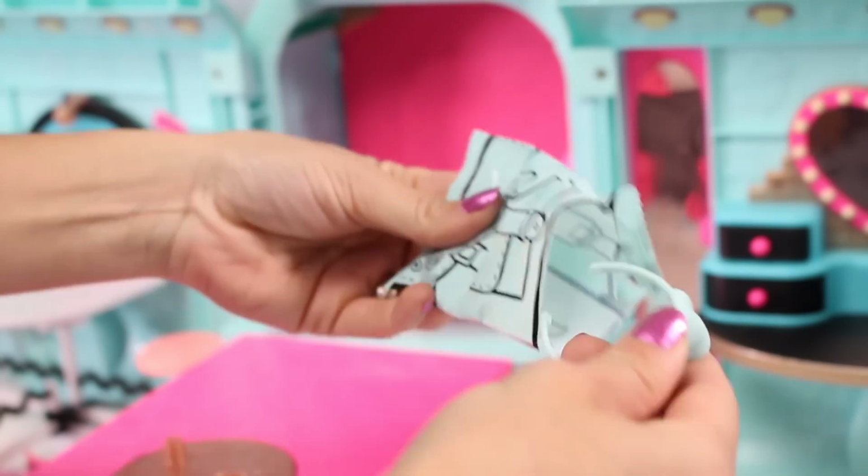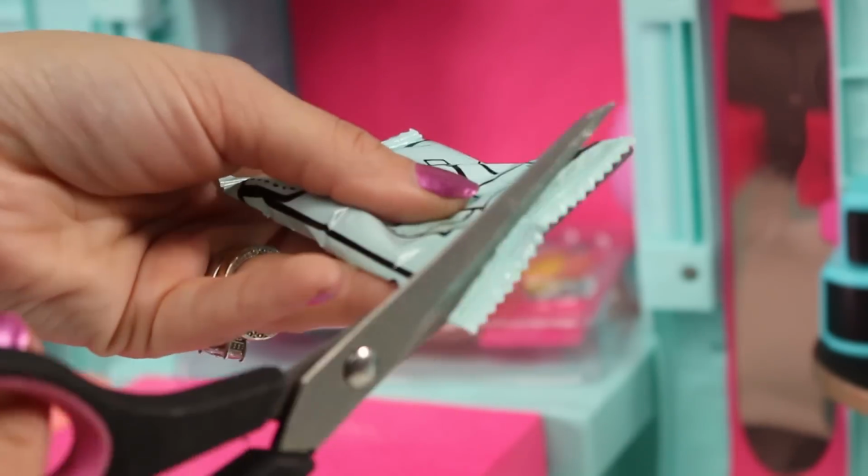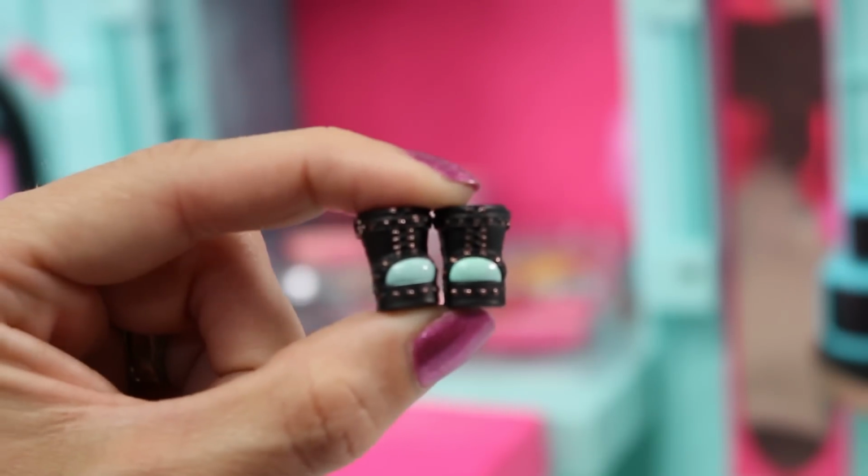Number four. We've got another piece for Strut. It's a light blue, big poofy hair bow. Number five. We've got tall black platform boots with gold studs and buckles and blue tipped toes.